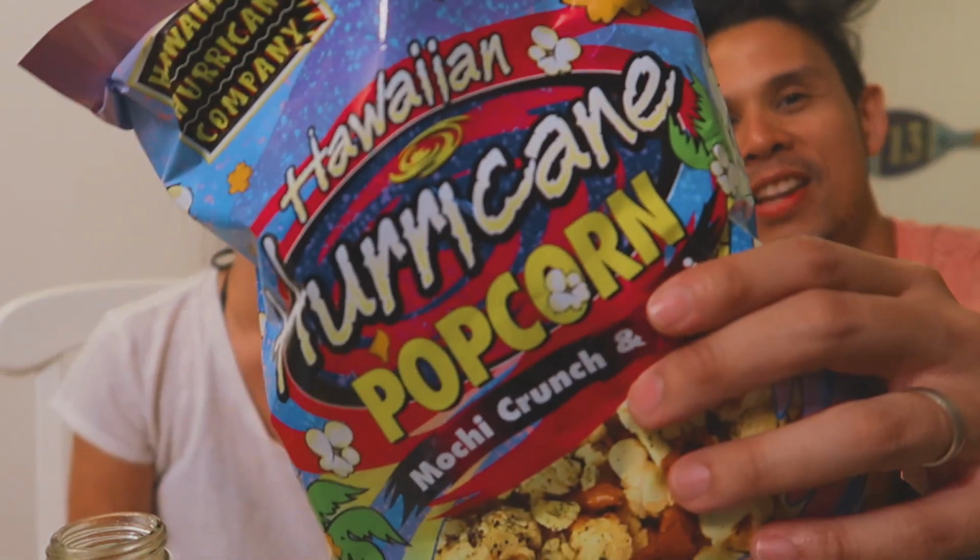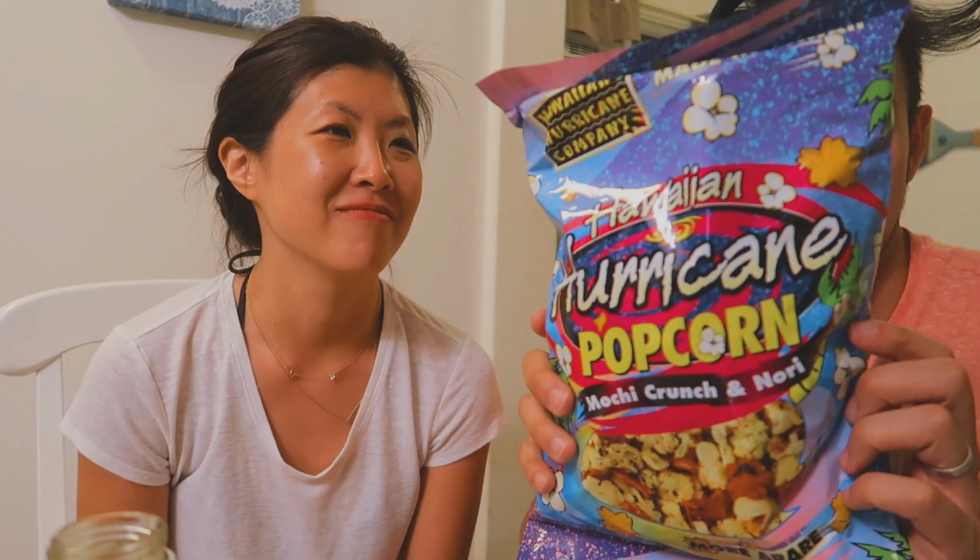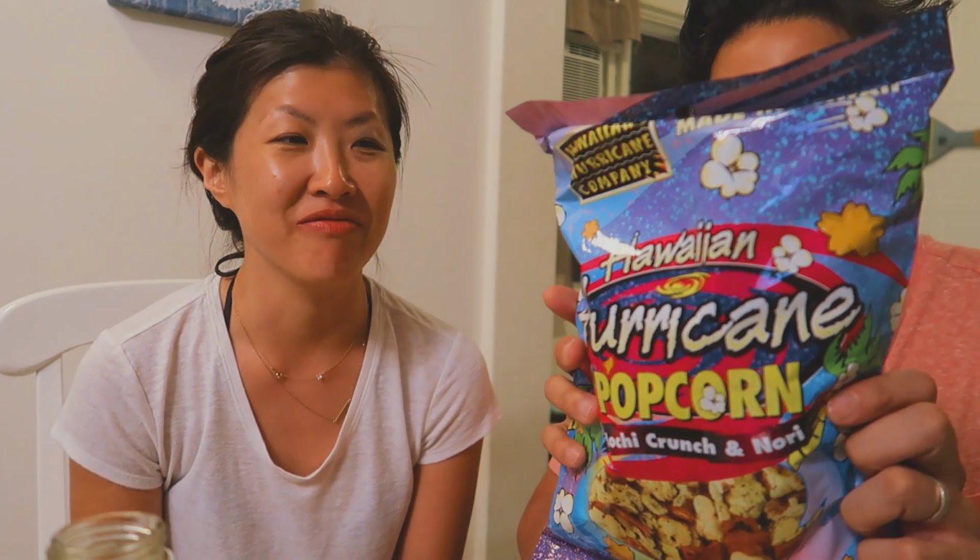We got this Hawaiian hurricane popcorn. I've never seen this before. It's like a mixture of popcorn and osenbe, like the rice crackers, with nori flakes on the popcorn. So this is like Japanese and American fusion. Totally Hawaiian. Last but not least, Spam Musubi, right?